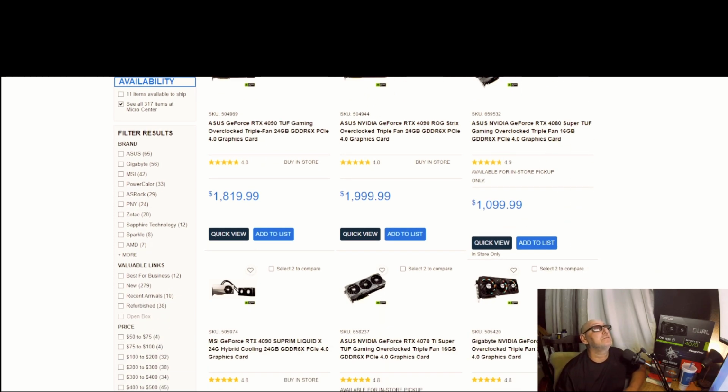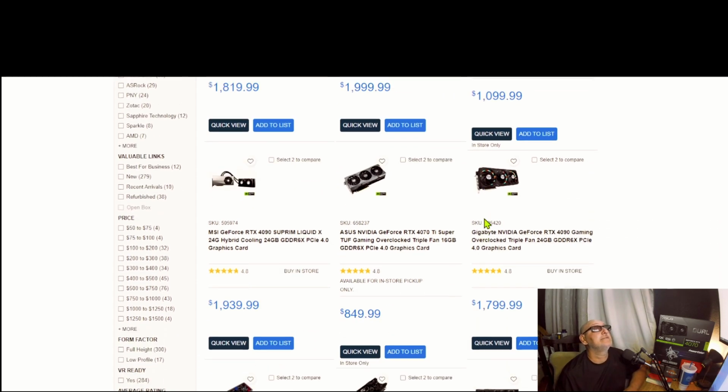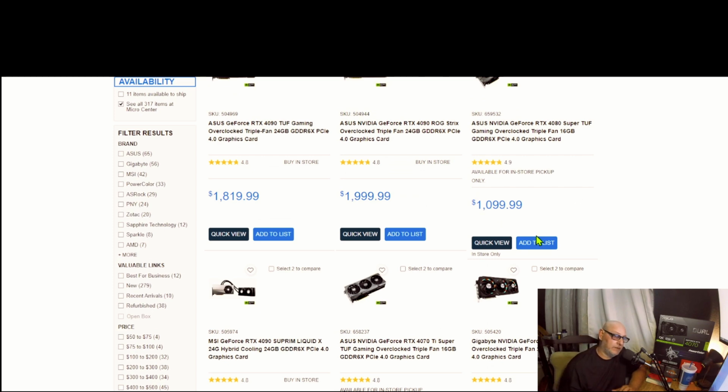4080 Super, I can see them because they're doing in-store and they got to pay their employees and everything else. That $100 I can see being tacked up on there because they're doing the 4080 Super at $999, $1,000, so they tacked $100 onto it. I can see because they got to pay their employees. I mean, that's reasonable. It is reasonable. Okay.